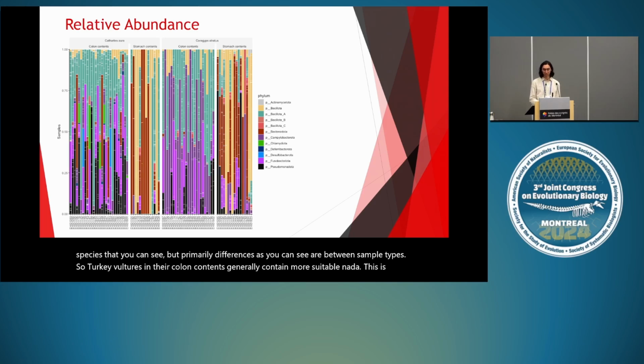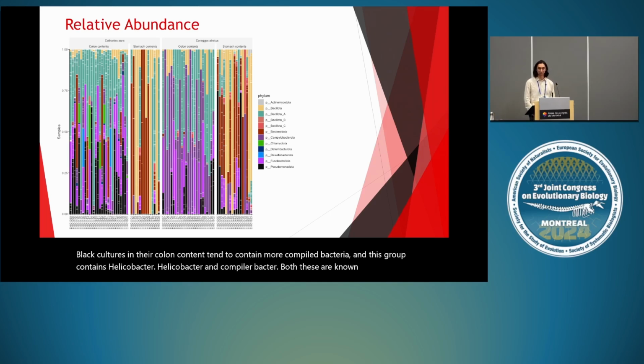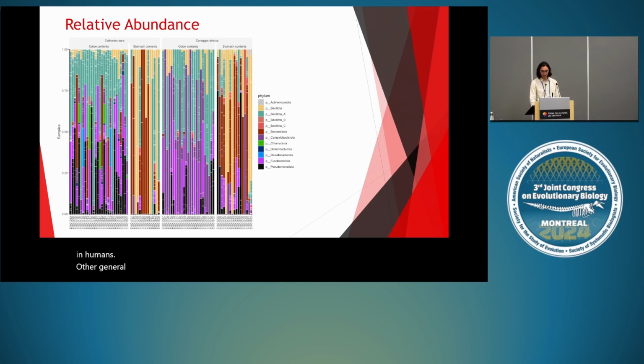This is a group that contains Acidithiobacillia. These are bacteria that are known to extract metals such as iron and lead. Black vultures in their colon contents tend to contain more Campylobacter, and this group contains Helicobacter and Campylobacter. Both these are known for causing stomach ulcers in humans. Other general patterns that you can see are more Clostridia, which are obligate anaerobes that contain tetanus and botulinum, in the Bacillota A samples.